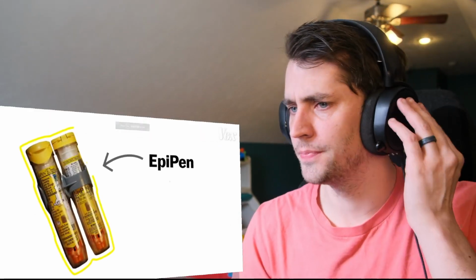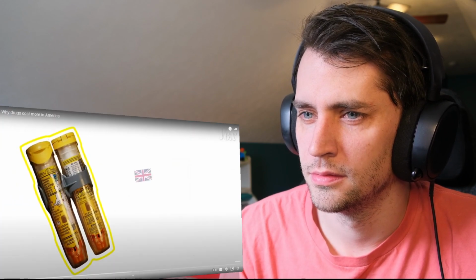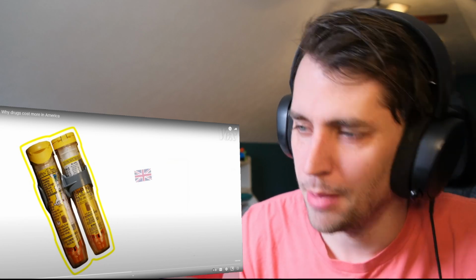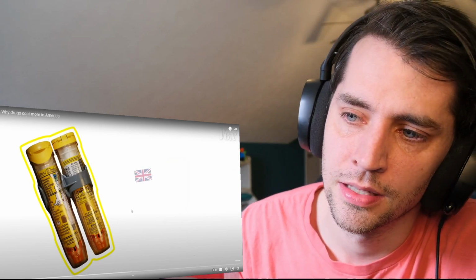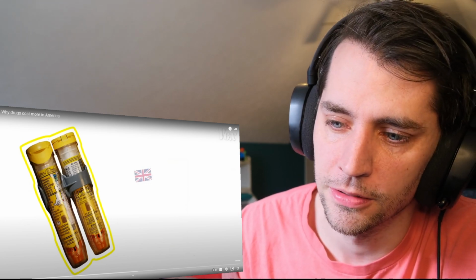This is an EpiPen. It's a device that injects you with adrenaline if you're having a possibly deadly allergic reaction. If you have severe allergies, you basically need it. And, you know, is that really all it is, like adrenaline? I'm not much of a scientist myself, but I'm kind of surprised that's patentable. You know what I mean? An injection thing for adrenaline.